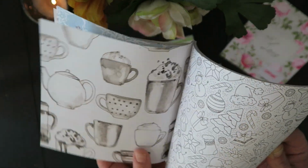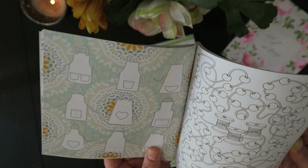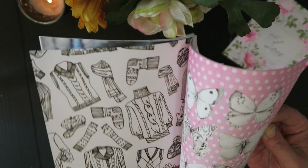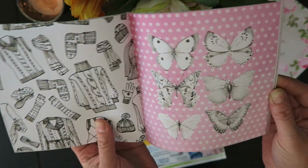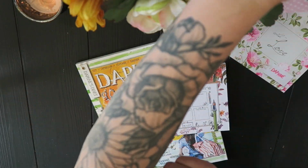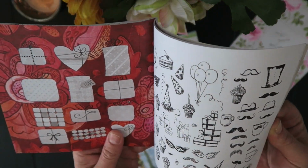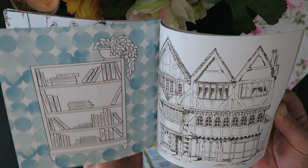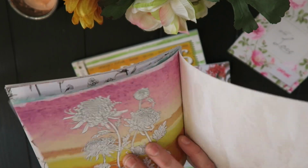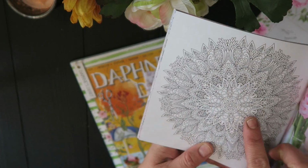Closet frames, that's cute. Christmas! Aprons, oh that's cute. Sunflowers, oh, butterflies. Oh, I love it. I love butterflies and sunflowers. Oh, that's cute. Cute. Oh, and mandalas. I can't.